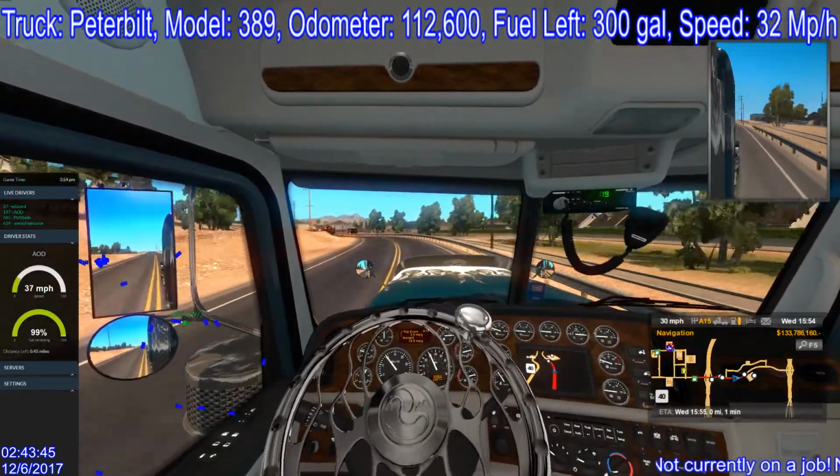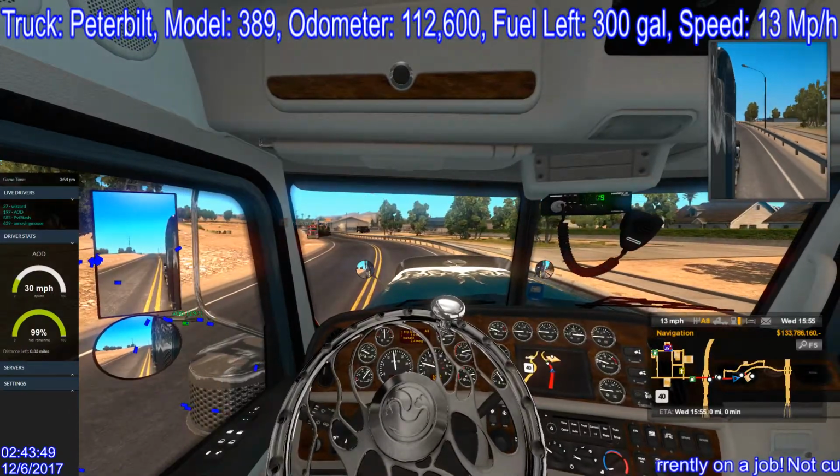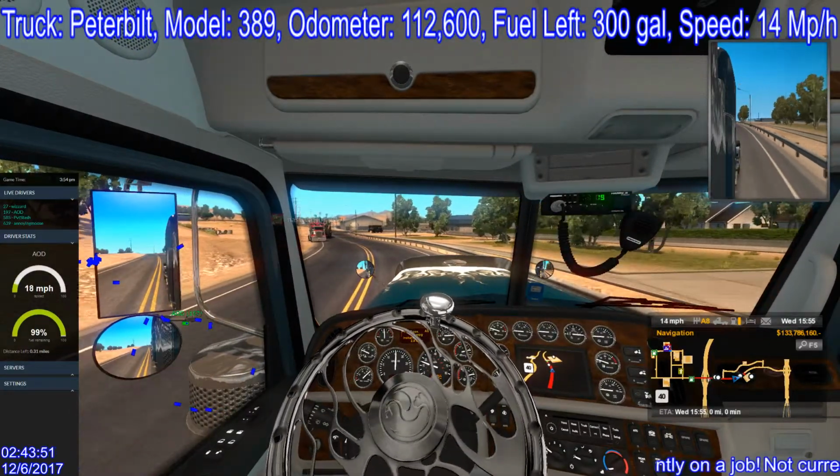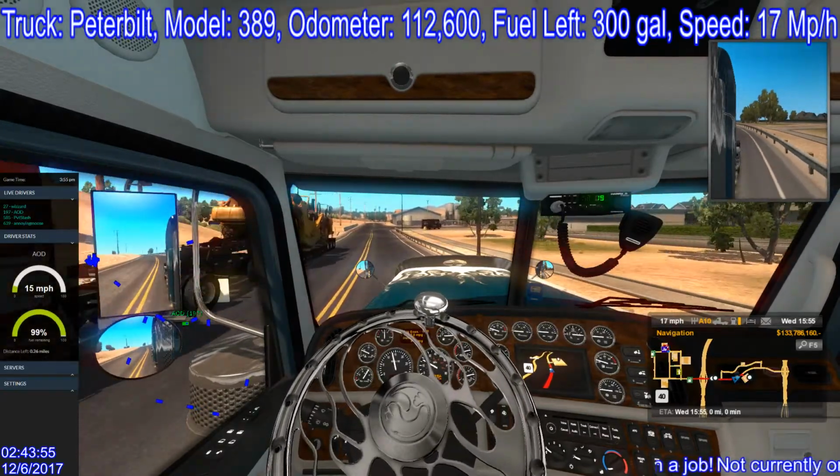Oh, what are you running? i7, i5? Please don't tell me you're running an 8. No, I'm running an i5. Oh, thank God you're not running an AMD. Because if you're running an AMD, I'll be like, wow. No way.